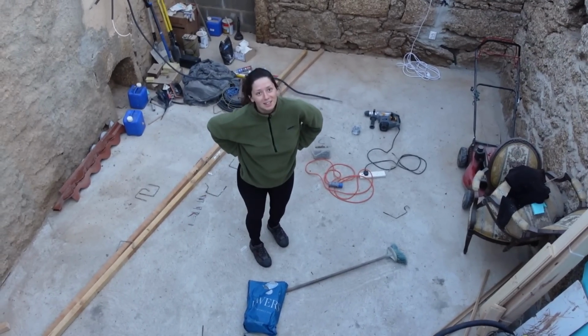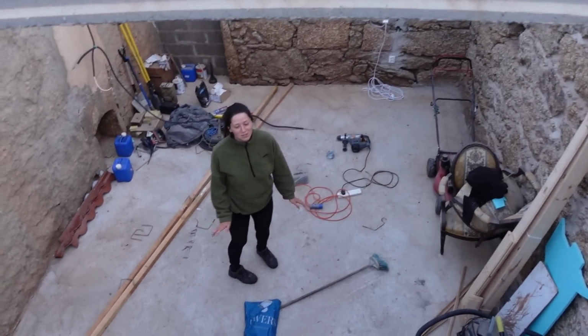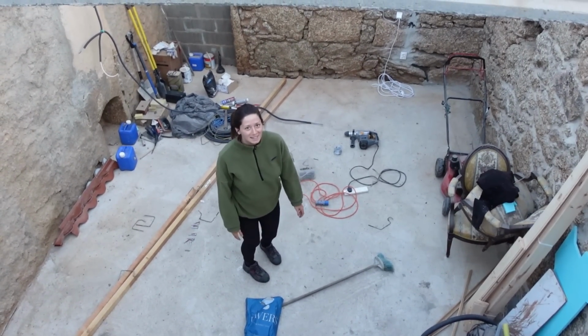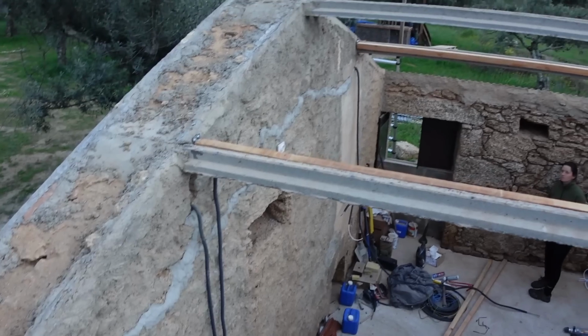Let's hope it doesn't rain. Yeah, hopefully not, eh? I mean, the sky is looking a bit dull. No, it's not forecast to rain, so fingers crossed tomorrow we'll get this all up and have ourselves a new roof before the rain that is forecast in the next few days.